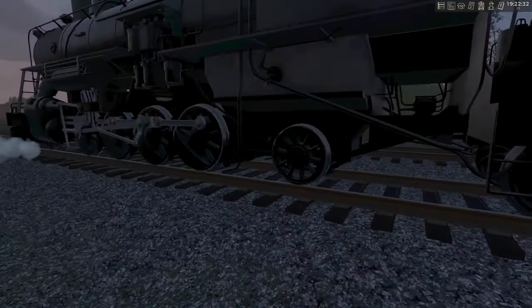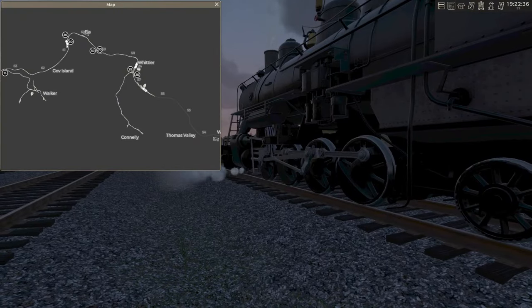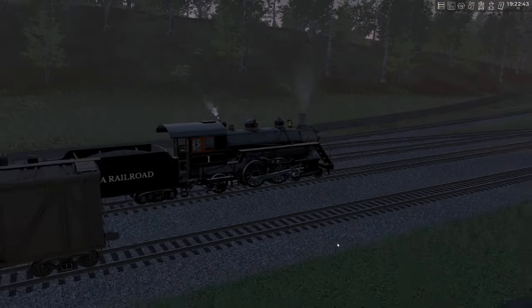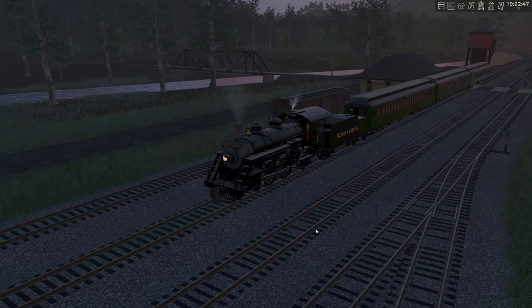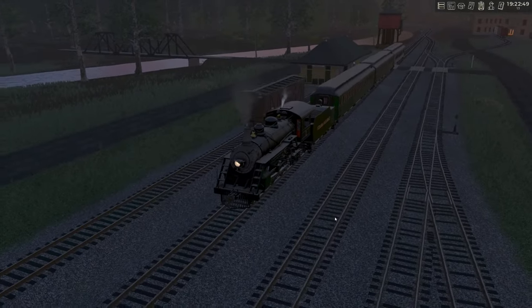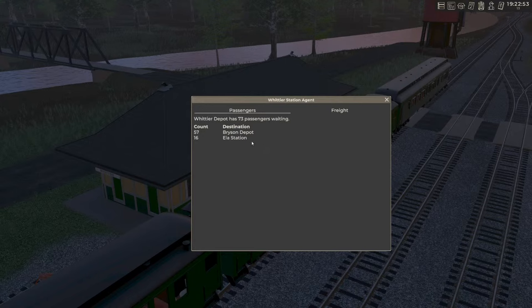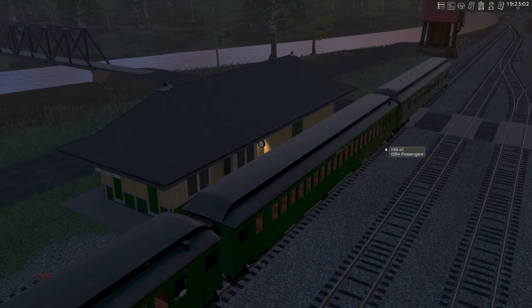All right, we're done with you. Let's check in with the rest of the gang. Three is headed for Bryson. If that's like too grainy and weird now, just let me know. Should be better. We need to do that one on the switch list. Sawmill, I don't care about.